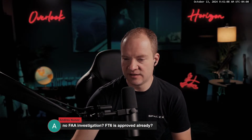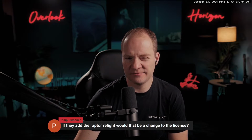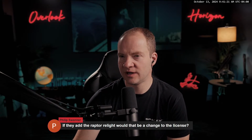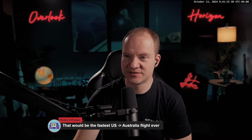Let's see. If they add the Raptor relights, would that be a change to the license? I don't know what you mean by that. Explain, need more information. That would be the fastest US-Australia flight ever.